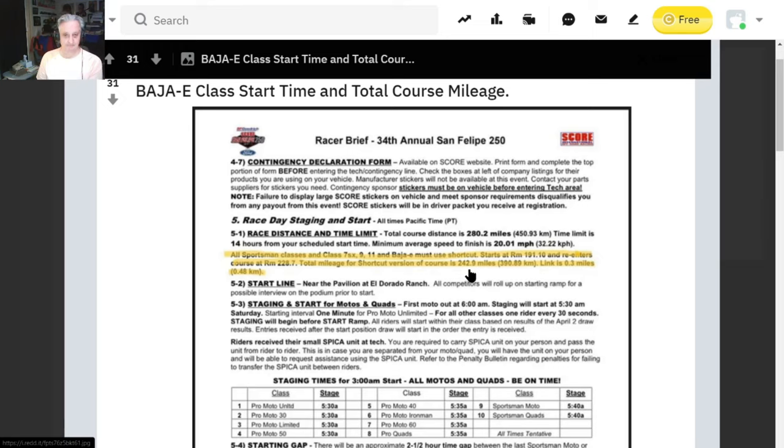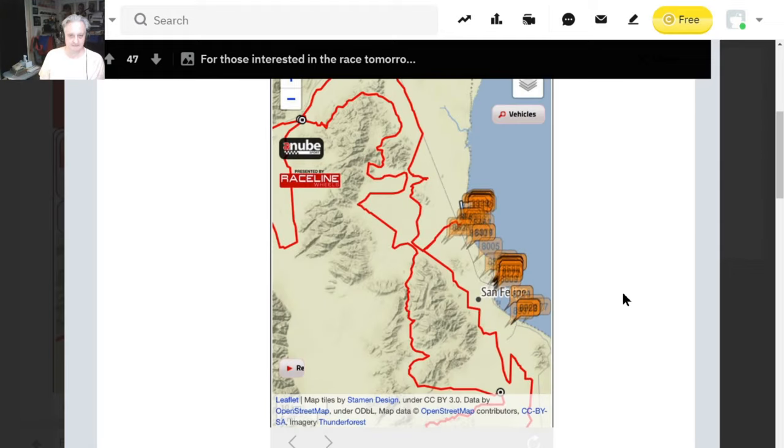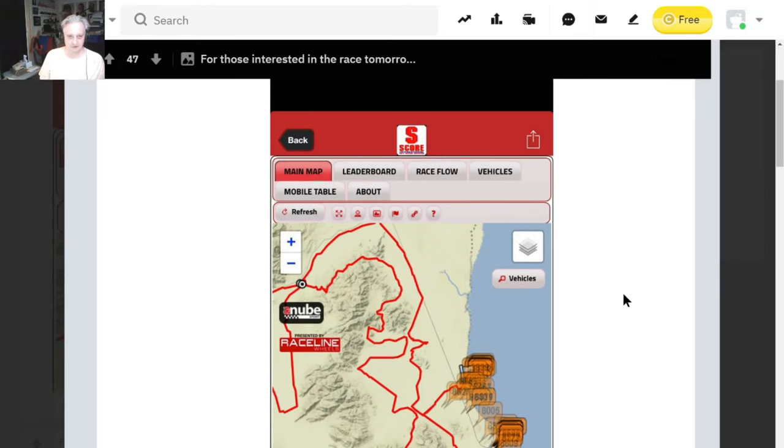All right, let me see if I can get this next clip lined up. Okay, I was going to call this up on my phone, but it's just as easy to do it off this Reddit post. This is the app, and in the race tomorrow, the SCORE International app has live tracking of each vehicle, location, speed, and other stats. They have GPS trackers. Okay, so this is it. And now, the most important thing about this, and I think I'm going to make a graphic on this, you're going to look for our truck number.